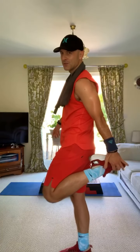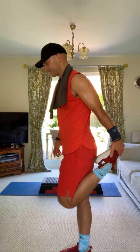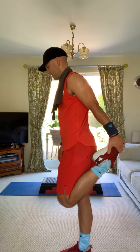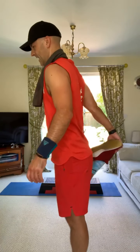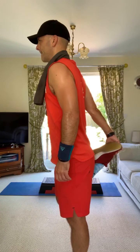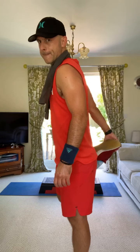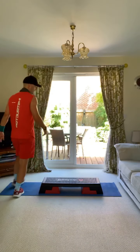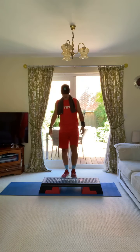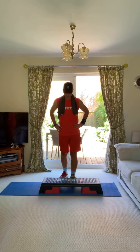Right, let's do it. Quad stretch first. Heel up to your bum. Good, let's switch sides. Whew. Right, from there, let's go to your step. If you haven't got the step, get your feet up on your sofa or toes up on a chair, whatever you can do to really stretch out those calves. So push the body weight forward.